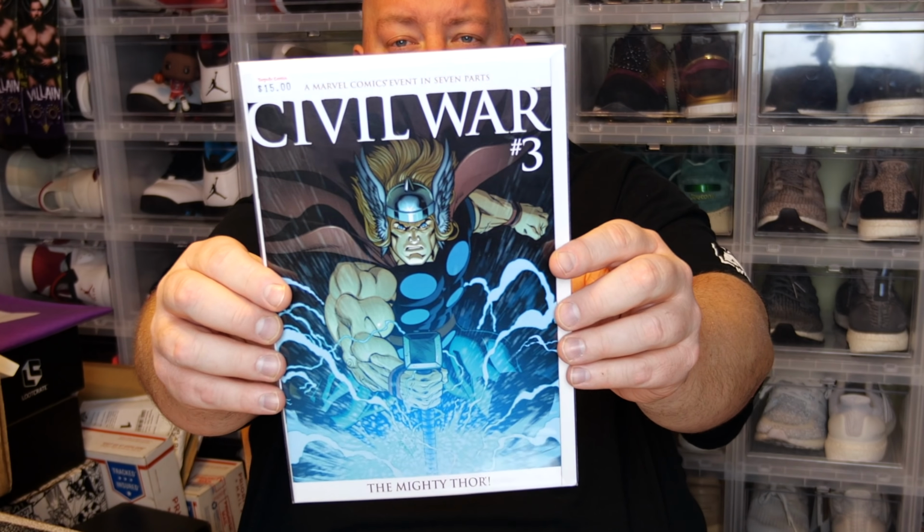Next one in this box. And it is Civil War #3, The Mighty Thor. This cover looks very familiar. It might actually have a first appearance in it or something. Civil War #3, first appearance of Ragnarok, the clone of Thor. So it does have a first appearance in it. So that's awesome. Yeah, this will definitely be going to my collection. Happy with that.